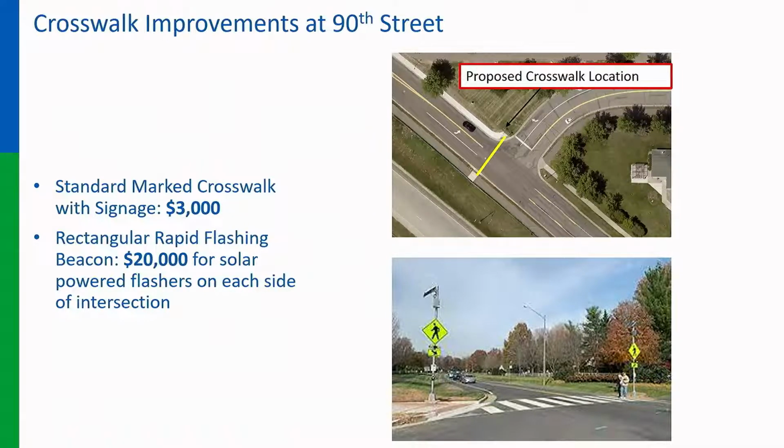So a little bit more about this potential crosswalk. We've been keying in on the intersection with 90th Street there, just because, like we mentioned, the relatively low traffic volume in this segment and also the pedestrian ramps on both sides of the road with that newly completed sidewalk at 90th at the Cottages of Cottage Grove. So just for context of price here, rectangular rapid flashing beacons, which are pictured on the bottom, are priced at around $20,000 for the solar powered flashers, which I know we've installed, as Ryan said, for each side of the intersection. And a standard marked crosswalk, I guess it really depends on the area, but they are on average about $3,000.